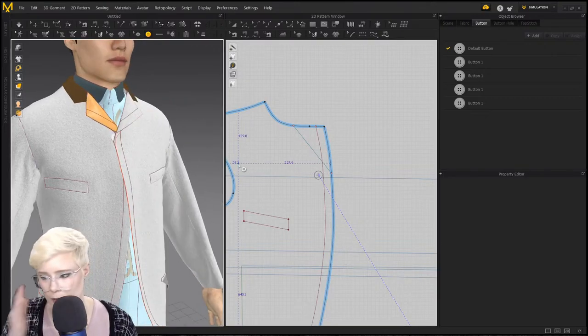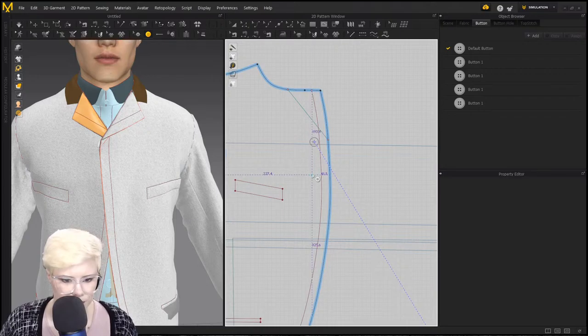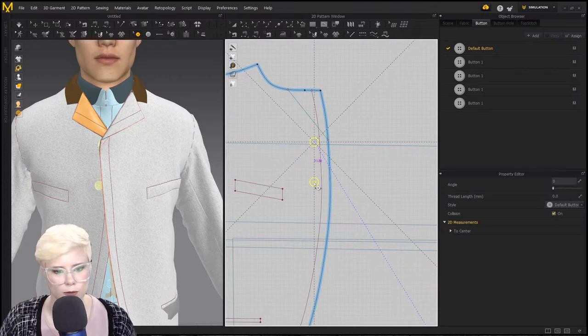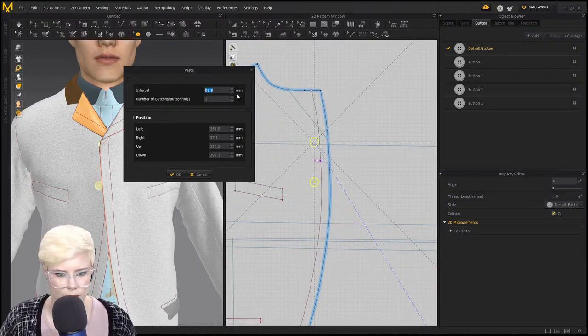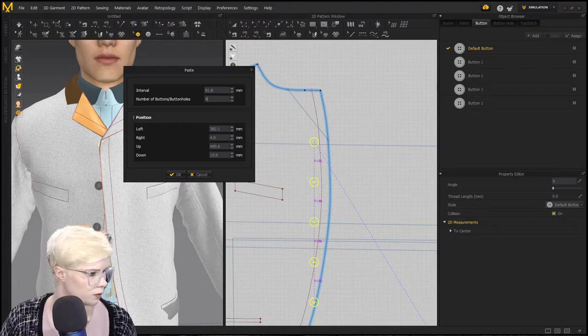I'm going to be opening up the jacket, but I did want you to see what it would look like closed. And then we're going to do the same thing that we did previously. Control C, Control V, holding shift. I'm going to do four more. One, two, three, four.